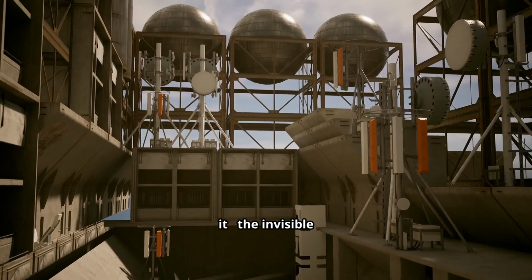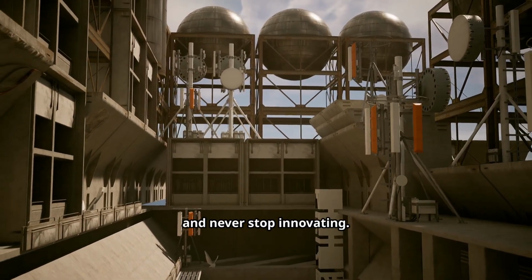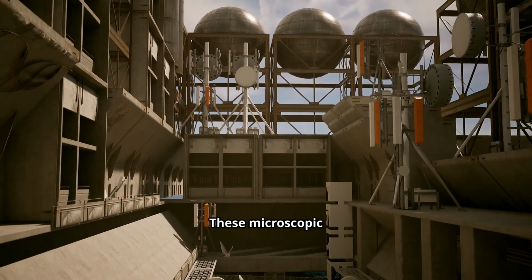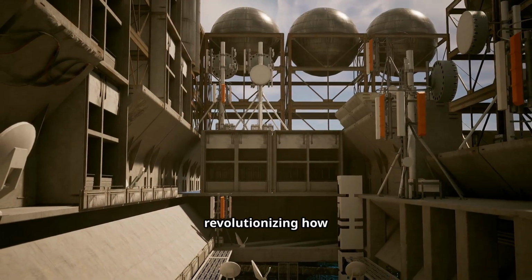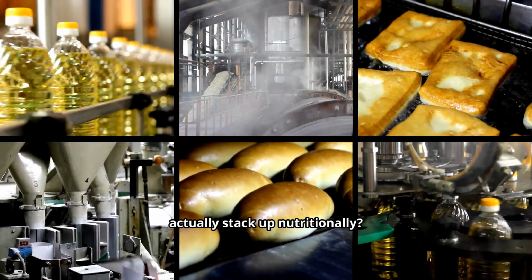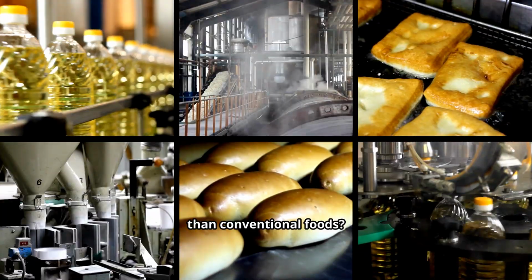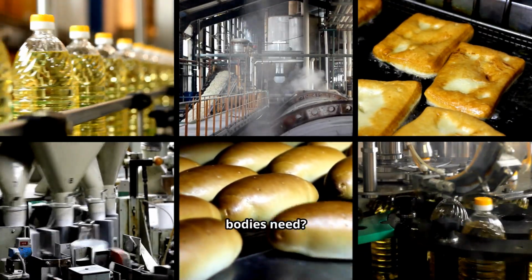So there you have it. The invisible factories that never sleep, never strike, and never stop innovating. These microscopic manufacturers are quietly revolutionizing how we make food. But how do these microbial foods actually stack up nutritionally? Are they healthier than conventional foods? Can they provide everything our bodies need?